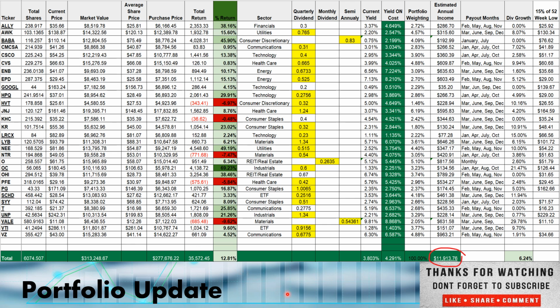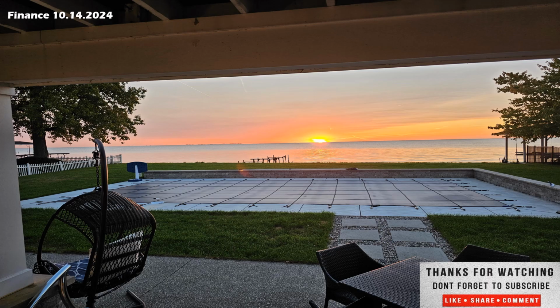So let me know what you think of this change. Let me know, have you made any changes in your portfolio? Would love to hear from you. And let me know what you think of the recent purchases. What are you buying? What are you selling? Would love to hear from you in the comment section down below. And options. Are you running any options in your portfolio? If so, on what positions?